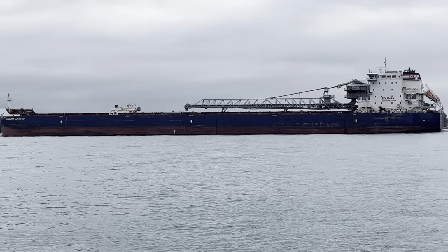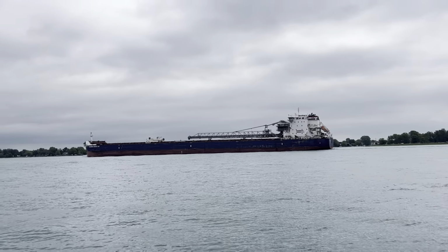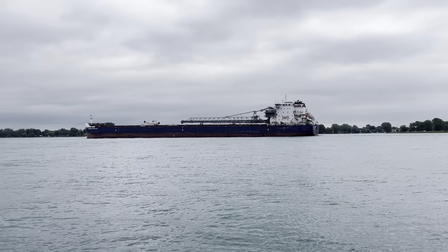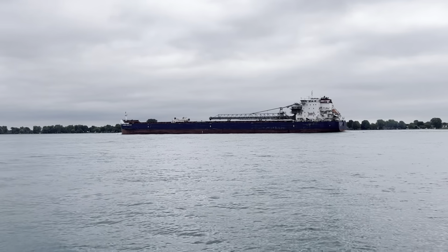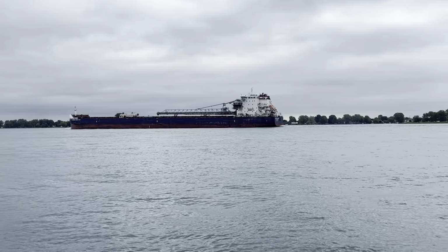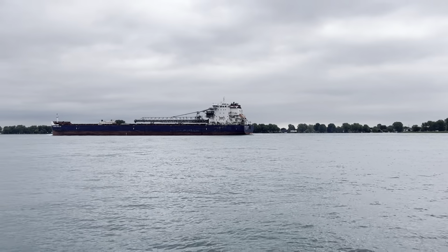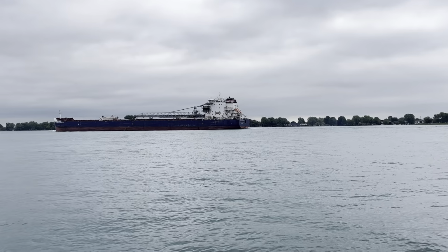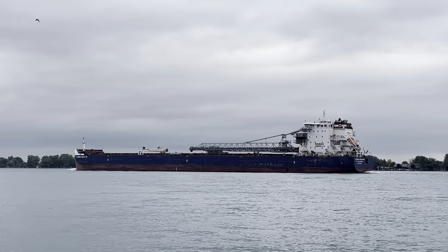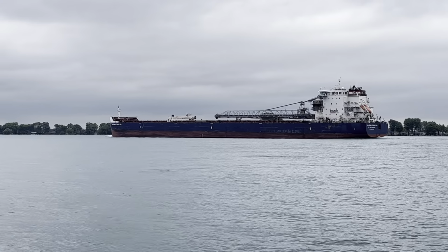So, following the Algoma Equinox class freighter, Algoma Conveyor. This freighter is a Canadian freighter, and she is from St. Catharines, is her home port for winter layup. Quite the weathered warrior.